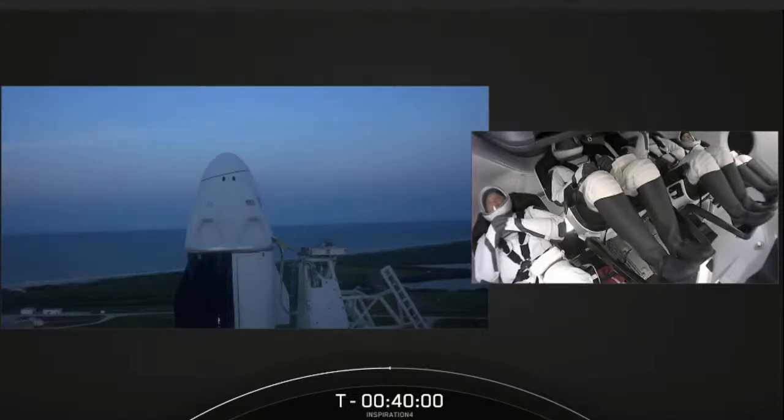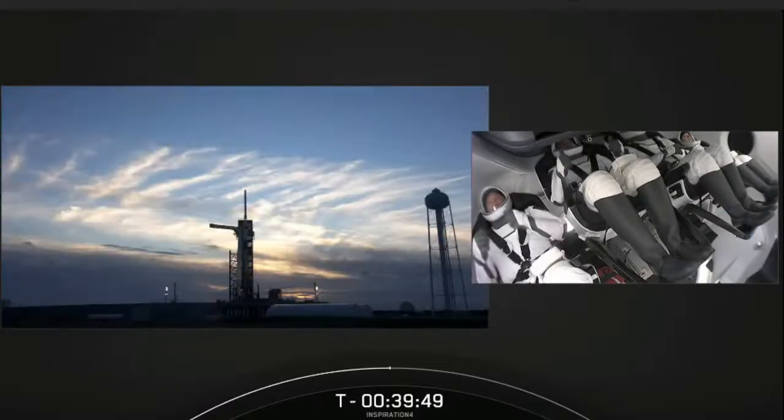There's that call out. The launch escape system is now armed. And again, this is the first of its kind escape system to provide this escape capability all the way to orbit.